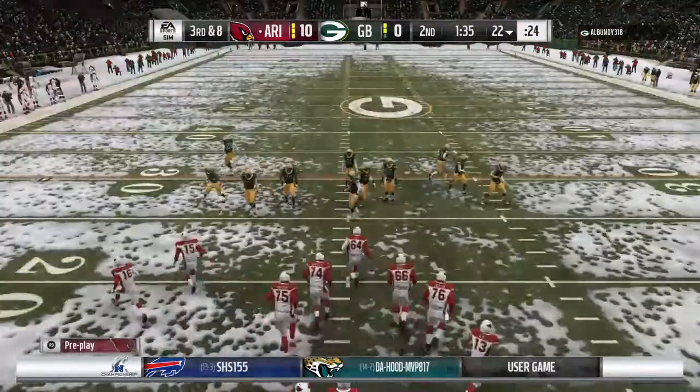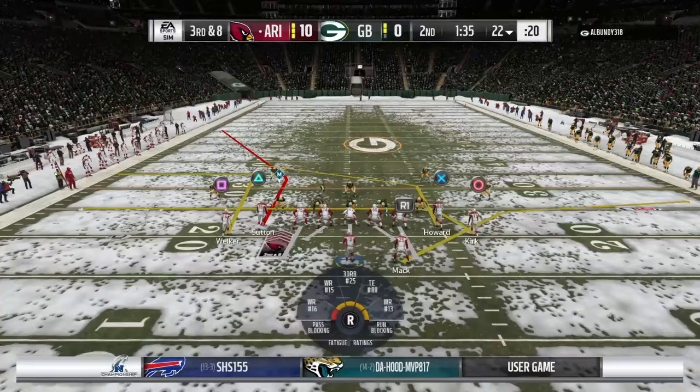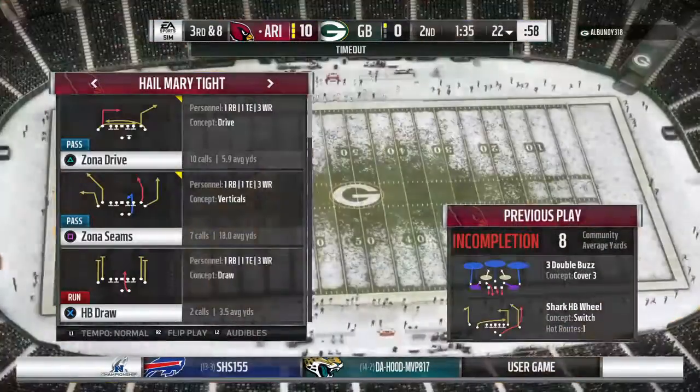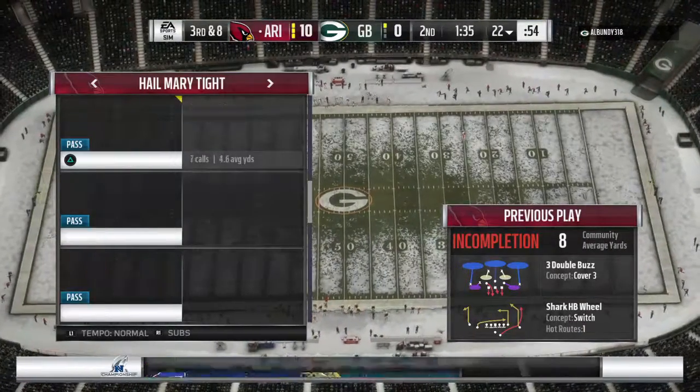The Cardinals on 3rd down. They've hit 2 for 4 thus far. This is 3rd and 8. Detroit! And now the Packers going to take another timeout, as they'll talk it over here before what will be an important 3rd down.